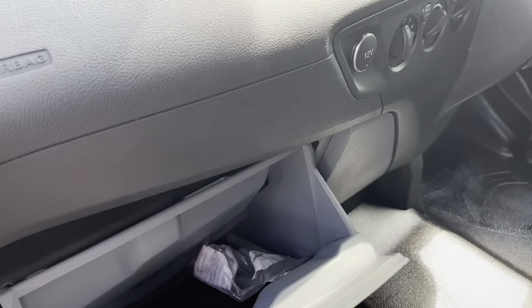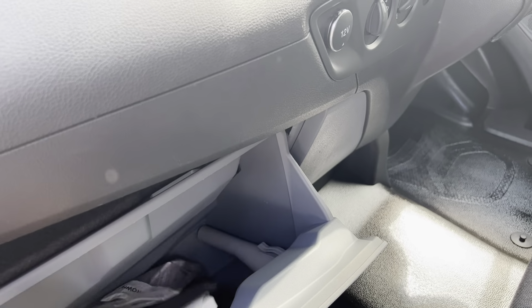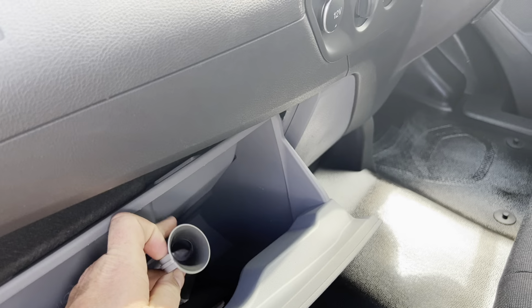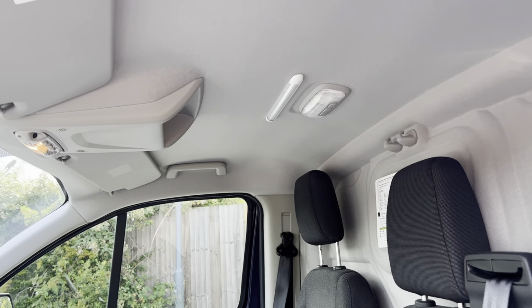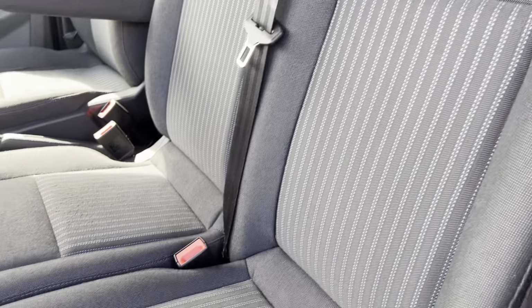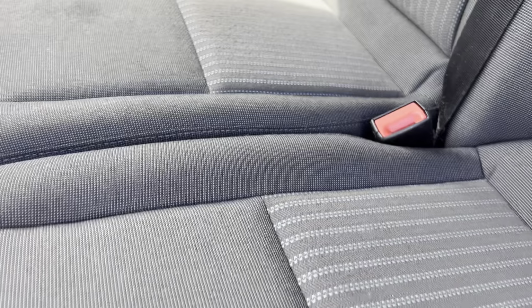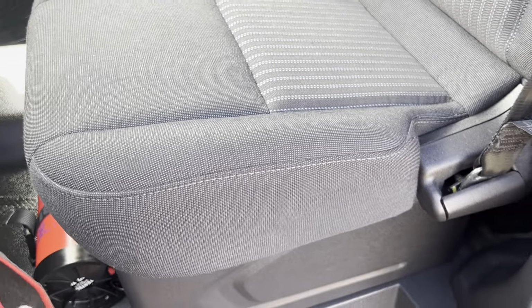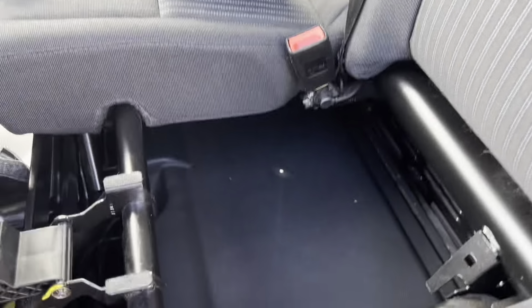Passenger airbag, we have glove box with your locking wheel nut key in there, handbook pack, and obviously this is the funnel if you ever run out of fuel on them. Inside we have an additional LED light that you can turn on with an additional button over there. Headlining's all good. Passenger seat trim, again, really tidy, little bit of fluffiness on there, but overall very tidy. And just to give you an idea, these flip open and you've got additional storage underneath those as well.